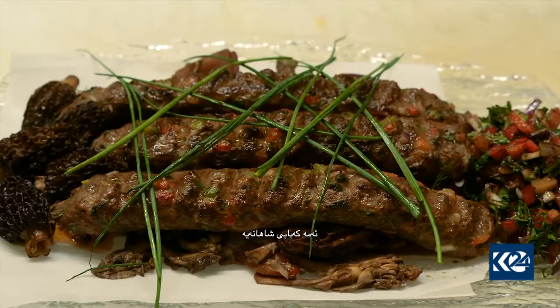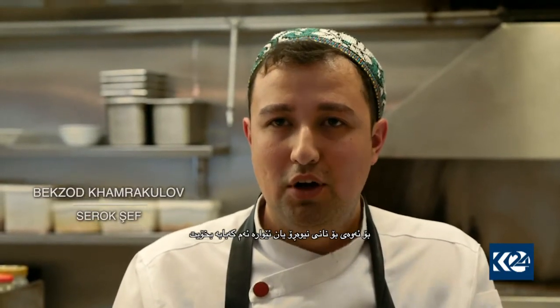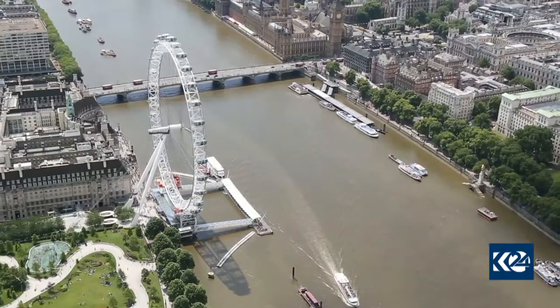Here we have a royal kebab. It's going to cost you 925 pounds, and you have to pre-order it a week before coming in and having this for your lunch or dinner.